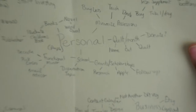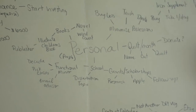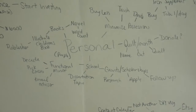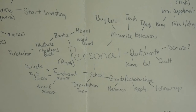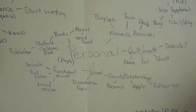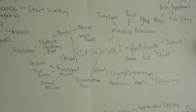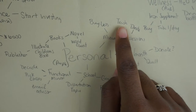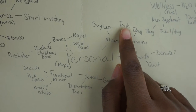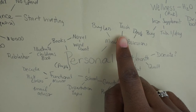And last but not least is this big mama jamma here, my personal goals. Because it is all about me and what I want to do and how I want to increase my productivity and how I want to increase my well-being and things like that. So personally, I want to minimize my possessions. That includes buying less, throwing things away that I should not be keeping, things that are broken that I think I might be able to fix, or stuff like that. If I know I'm not going to fix it, I'm just going to throw it away.